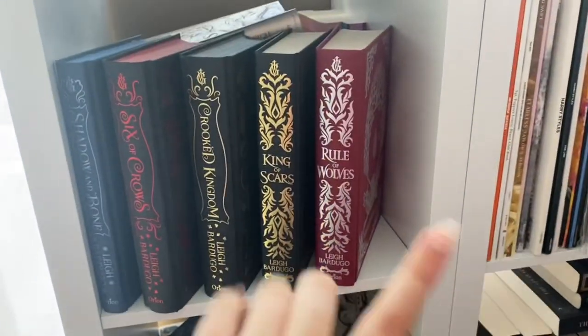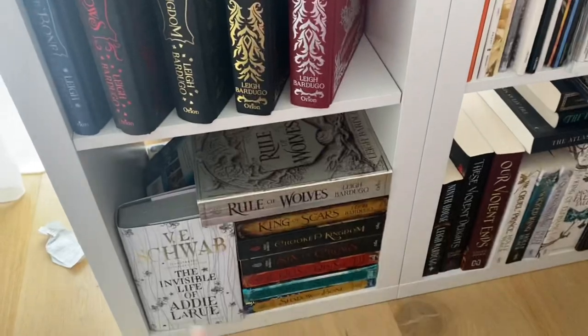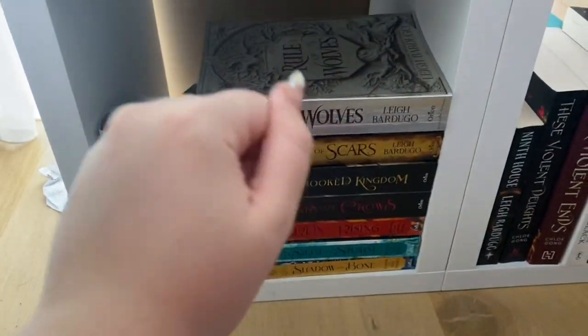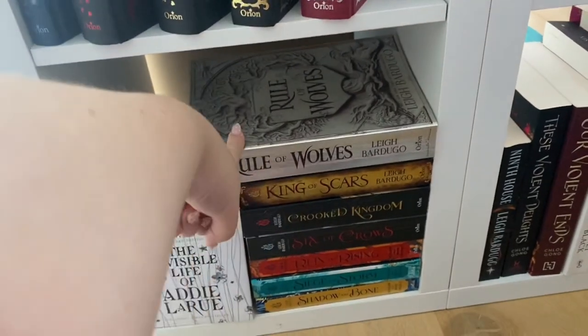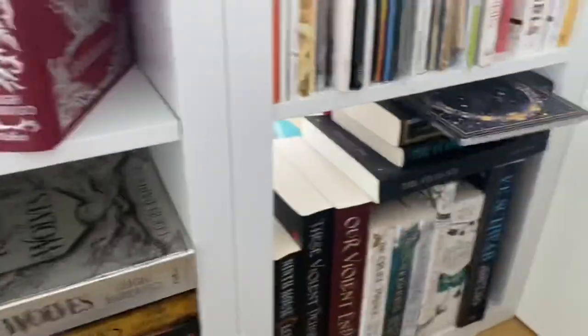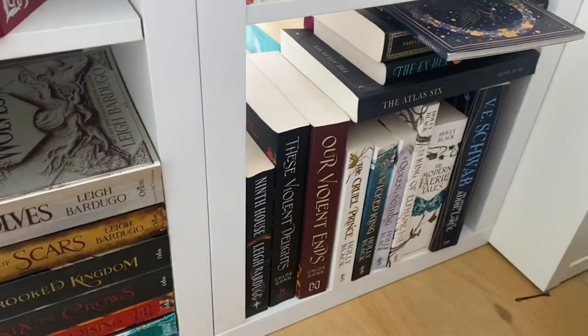So I'm keeping my special edition Grishaverse here. And then these two, I'm pretty sure I'm just gonna keep this the same because I really like this, but I'm gonna change what I put here. I'm gonna move Little Women, put it somewhere else because usually Little Women lives there. I'm gonna move this stuff to the bookshelf because I want this stuff on the bookshelf, not the Atlas 6. Fuck the Atlas 6. Sorry.